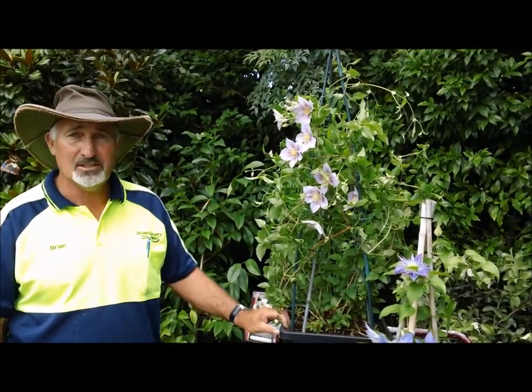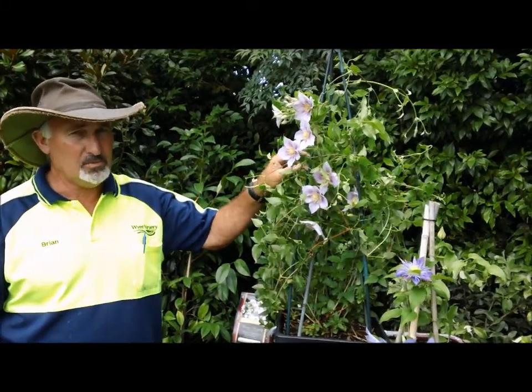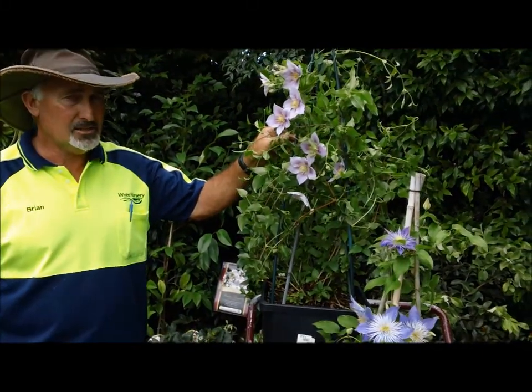I'm talking about the clematis, Jackmanii. It's the large flowering clematis, a very popular one, flowering for spring and summer.